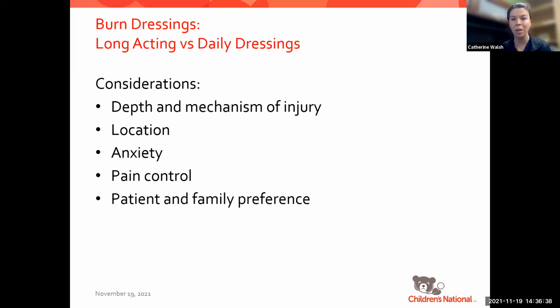If you have a teenager with a burn and they say, I really want to get in the shower, that's something important to think about. Long-acting dressings minimize painful dressing changes, so we do prefer to use those with our younger kids as much as possible. They're also associated with a decreased length of stay in the hospital.